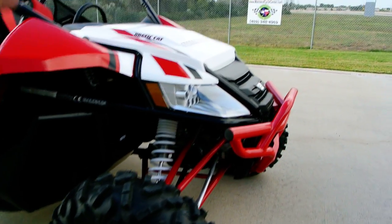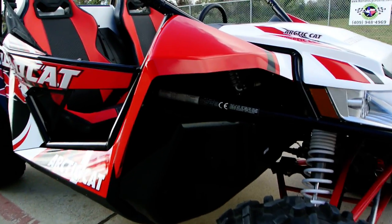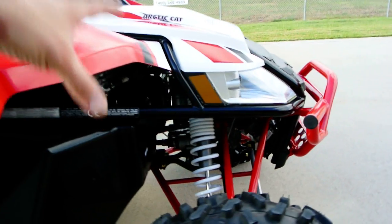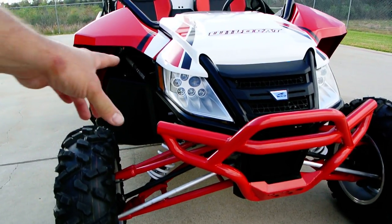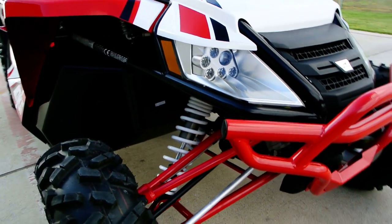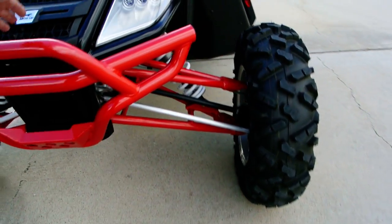The Wildcats, all of the Wildcats have power steering. The Wildcat X is no exception. You do have an oil cooler here in the front. 17 inches of suspension travel in the front with these long double A arms. LED headlights in the front. Really nice. This is the same technology that you find in the LED light bars. Powder coated red front bumper.